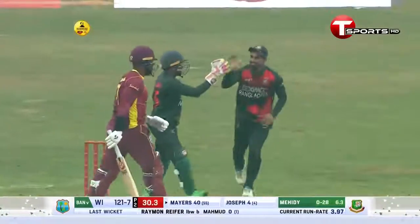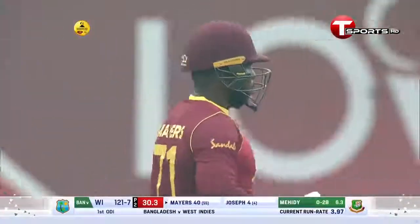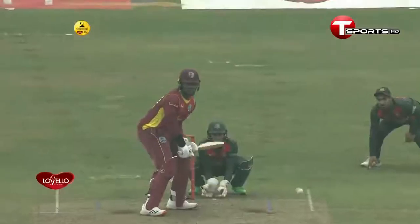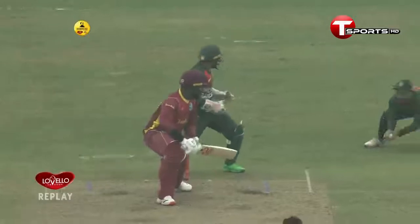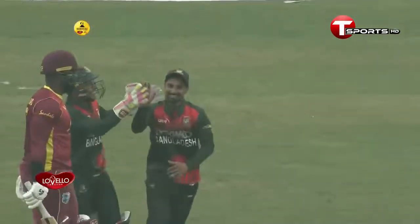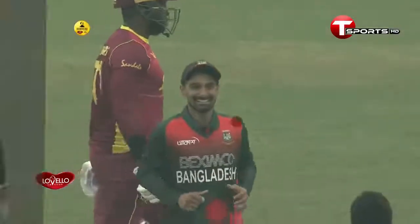What a ball! Flighted delivery, just tossed up and invited the batsman to play that shot, and getting that outside edge. Forcing the batsman, a left-hander, to come and push it forward. Gets an outside edge. Easy for Litton Das to grab it. Lovely dismissal. Beautifully bowled. Another wicket falls.